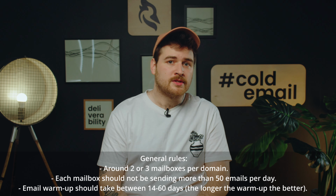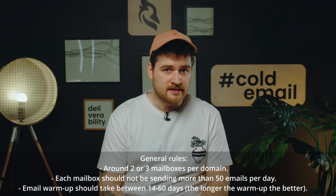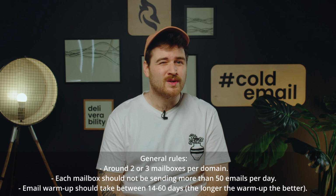First and foremost, if those emails and domains are new, you need to warm up. Depending on how quickly you need to drive first leads, the warm-up should take between 14 and 60 days. A 14-day warm-up will not give you a good reputation and you may burn through that domain fast even if you follow the best practices. It will, however, allow you to get some first leads. Generally speaking, the longer the warm-up, the better. With that being said, let's get back to the 1,000 sent a day.